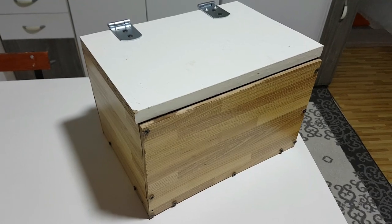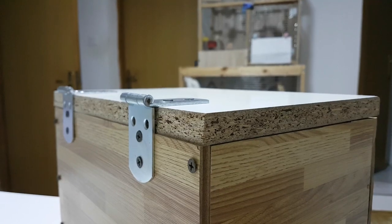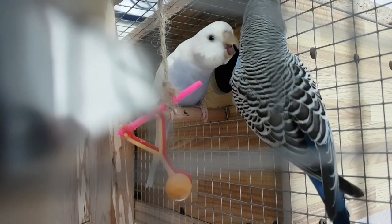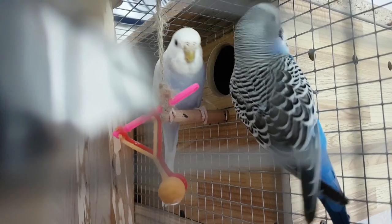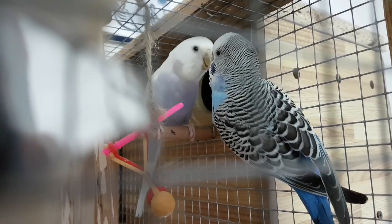Care should be taken that the lid is well secured so that the female cannot open it by pushing. If the cover is easily removed, it can be fixed on the outside with wire or duct tape. The nest must be cleaned every time the newly hatched chicks leave it.